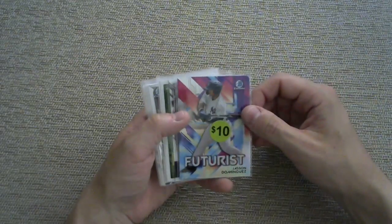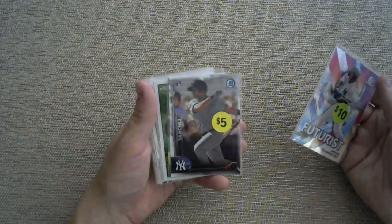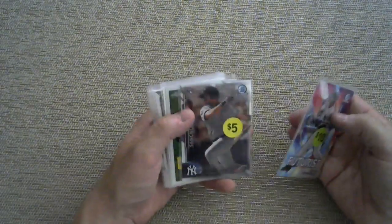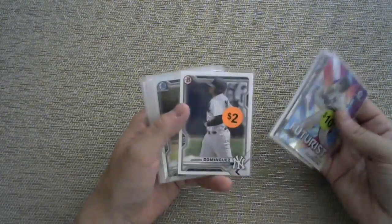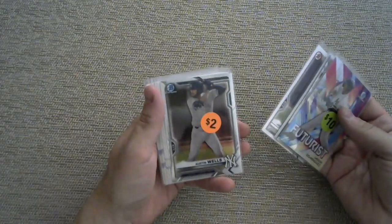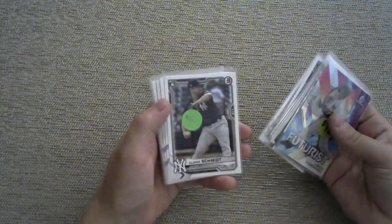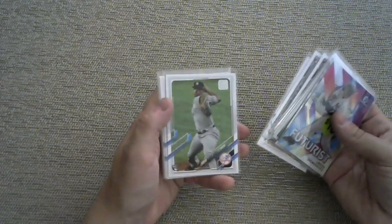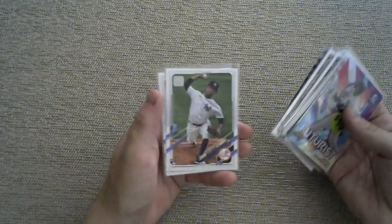Okay. Jasson Dominguez, Futurist card. Gary Sanchez, Bowman Chrome, rookie. That's right. It says rookie card right there. And there's an Aaron Judge Chrome insert. Got a Dominguez paper. Got an Austin Wells Chrome. Clarke Schmidt paper, Deivi Garcia, another Clarke, Deivi, Albert Abreu, Aaron Judge Through the Years. I don't know why I did that like it was flashy. It's not flashy. There's no foil there. Deivi, Abreu, and a Yogi Berra artist proof from Diamond Kings.